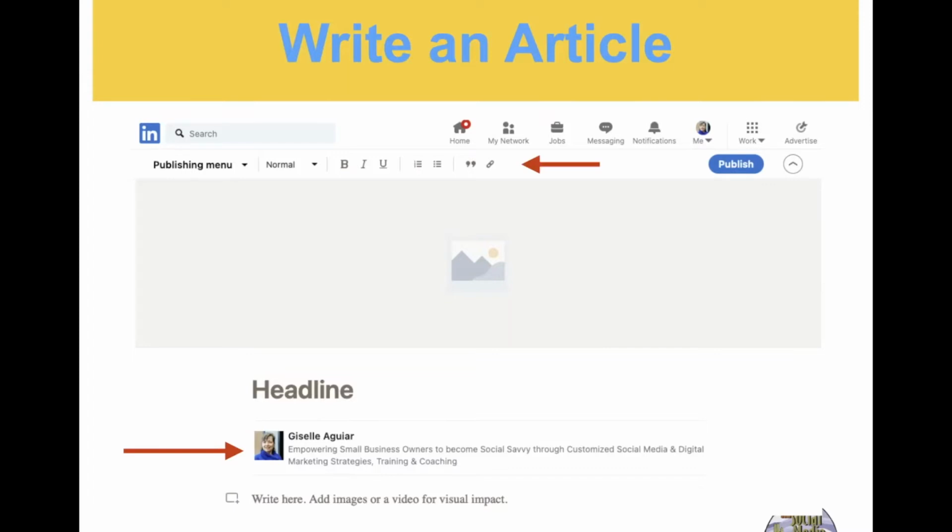Depending on whether you write it as yourself or as the company, that will be the picture that shows up next to the post or in the article.